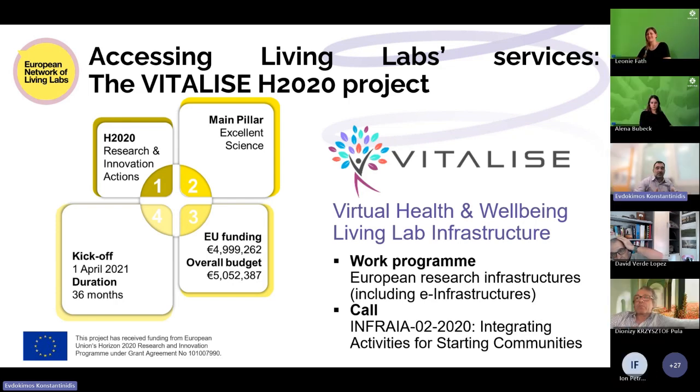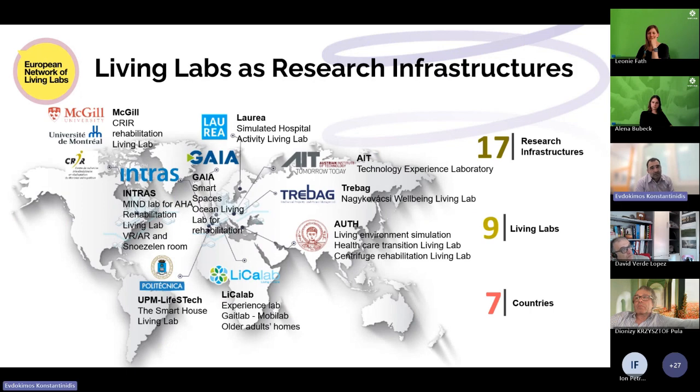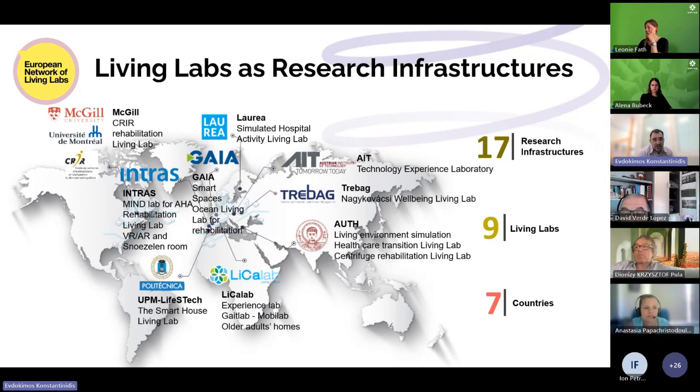I'm going to present also how such services have been collected, studied, and used by externals, so you get a better idea on how a Living Lab that is located in Thessaloniki can create value for a researcher from McGill, for instance, from Montreal. So it was the Vitalize project that was coordinated by ENOL. And actually, in this project, we had 17 research infrastructures, and I'm going to show you what this is, coming from 9 Living Labs and expanding in 7 countries.